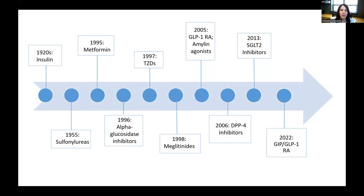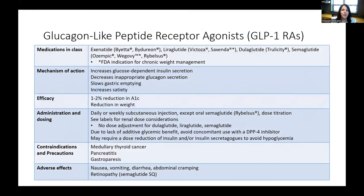And we don't have time to review all of the drug classes today, but I will spend some time reviewing the GLP-1 receptor agonists, which first became available in 2005, followed by the DPP-4 inhibitors. I'll also review the SGLT2 inhibitors, as well as the novel GLP-1 receptor agonist that just received FDA approval in May of 2022. I'll start with the glucagon-like peptide, or GLP-1 receptor agonist.